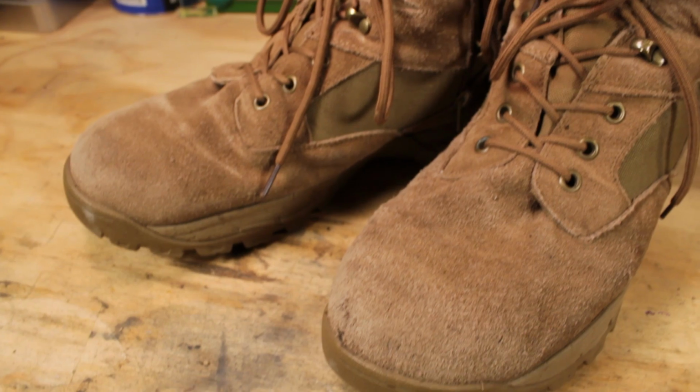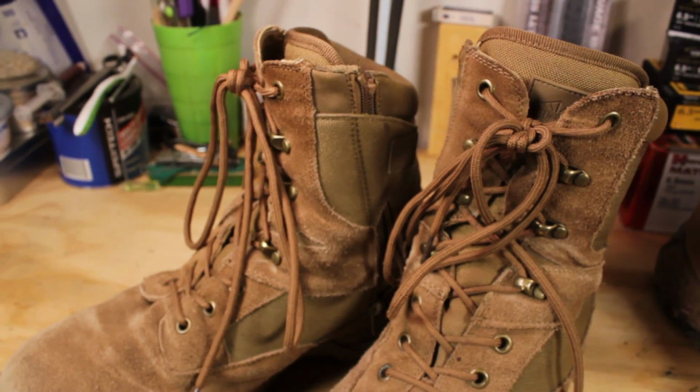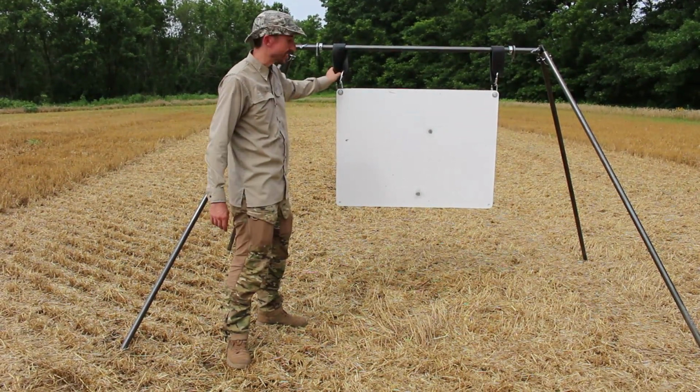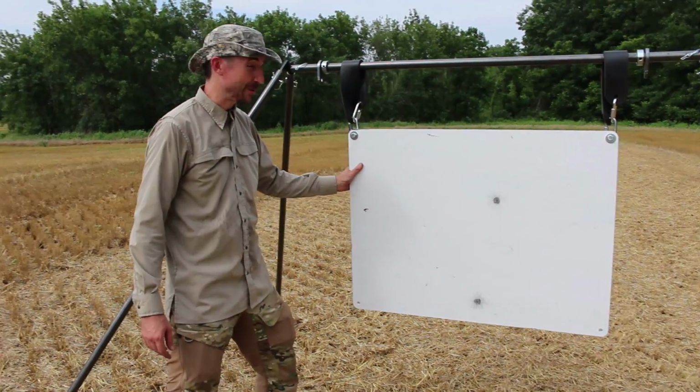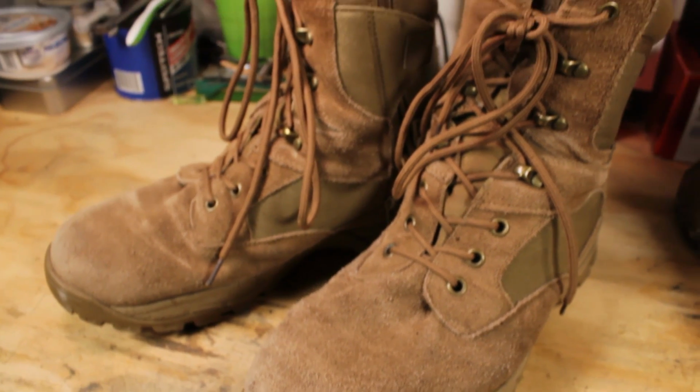As you might expect from a duty boot, these come in tan and black, and I opted for the tan for a couple different reasons. First off, this is going to be a very nice camouflage, whether I'm in the plains or out in the sand or out in the woods. These are going to blend in really well, and I won't have to worry about black boots sticking out from under camouflage everything else.